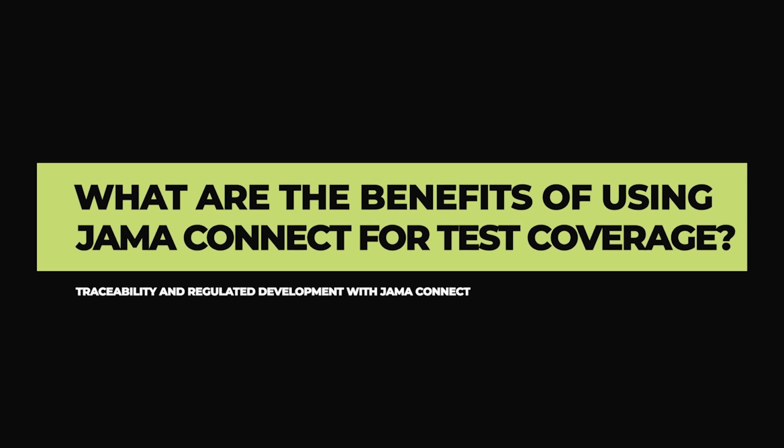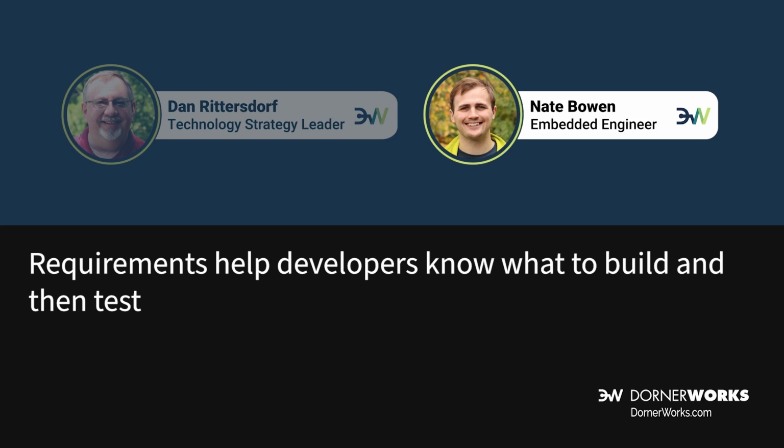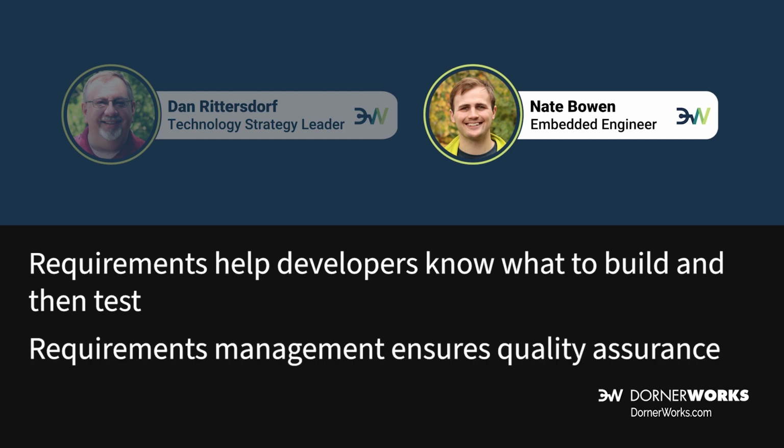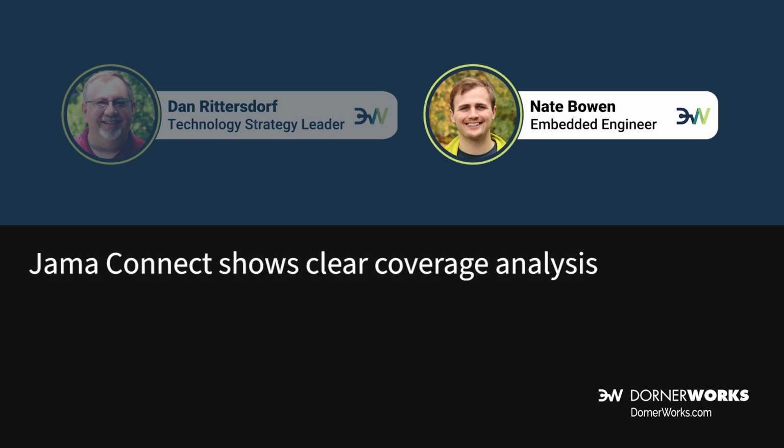How does a requirements management tool like Jama Connect help with test coverage? You have a holistic view of, is your product being built correctly? So the whole point of creating requirements is so that you know what to build, and then you test so that you can check that you built the right thing. And when you have the links going back and forth with each other, you always have that high quality assurance that we spec'd the right thing and we built the right thing. So that's the verification process. And you get very clear coverage analysis inside of something like Jama Connect, where test cases are there and they're linked to the requirements.